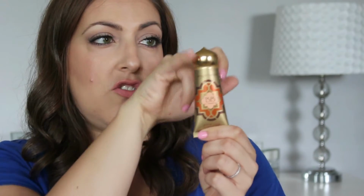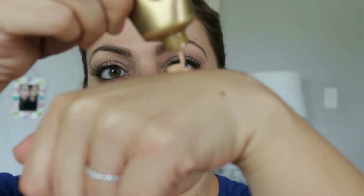The packaging is really pretty, but it can be a bit of an annoyance considering the fact that it has this onion shape going on right here. So the only way you can store it is like this. The coverage you're gonna get with this is pretty much a light coverage, as you would with most BB creams. Depending on the type of skin you have, it's going to depend on how you see it. I see it personally for me as just being a light coverage.